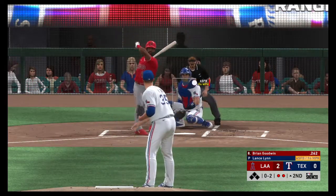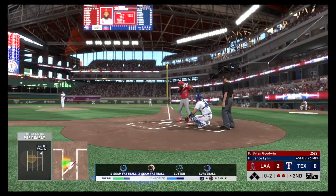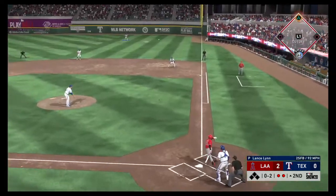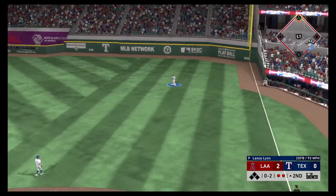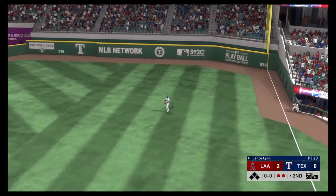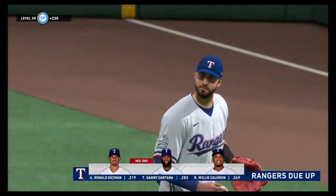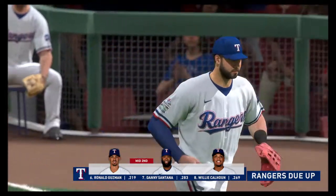Brian Goodwin is in with 2 away now as he looks at a called strike 1. Behind 0-2 now. Pulls this one into the air out into right field. Gallo will reach out with one hand to make the catch on the move, and that ends the inning. Angels are gone in order, but they're on top 2-0.